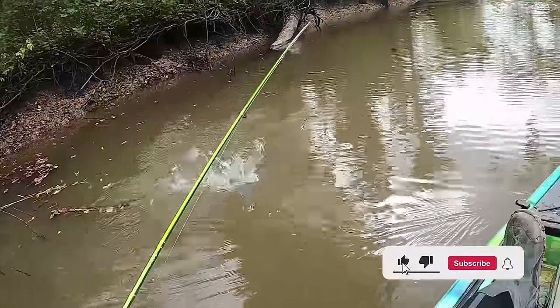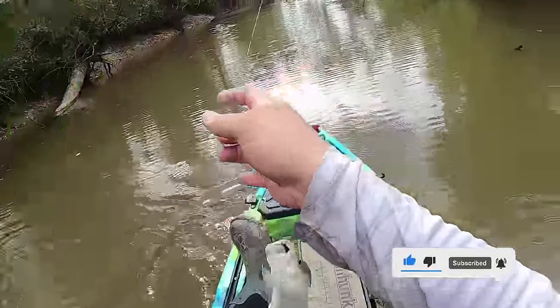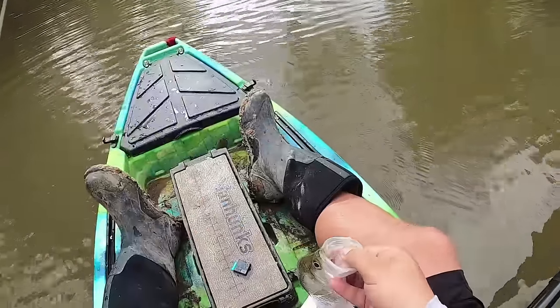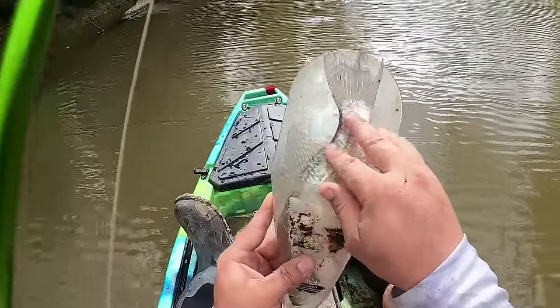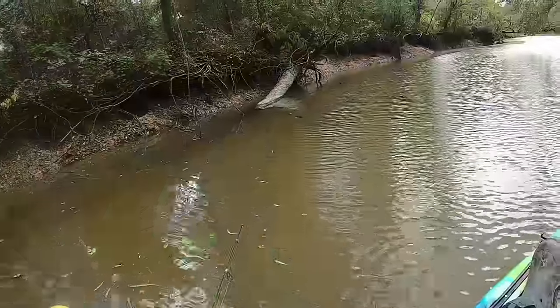There he is. Oh gosh, guys. Oh, and then all of a sudden, look, you pull out a freaking, I don't know, 12 incher maybe. Look, guys, this checker's 12. Look, he's over 12 inches. Look at there. Putting them back today, baby. Let's go get another one.